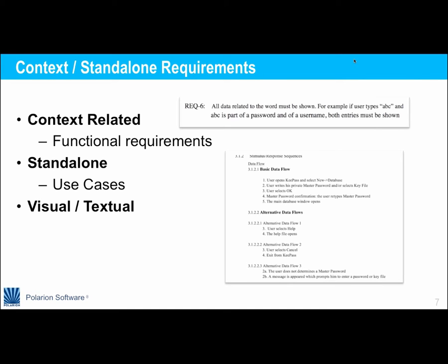A typical example of such a requirement is a use case or a business case. This needs to be understood without reading the use case in an actual container. And of course, some of them might be visual or textual. I'll speak today about all different kinds of requirements, and it's also very important to understand that there are different techniques for handling different kinds of requirements. And I'll try to promote the differences.